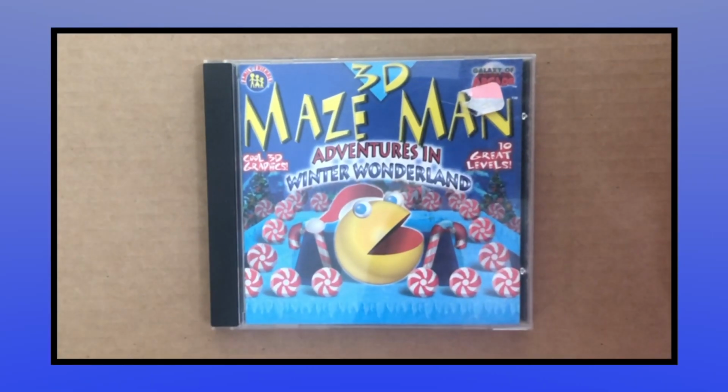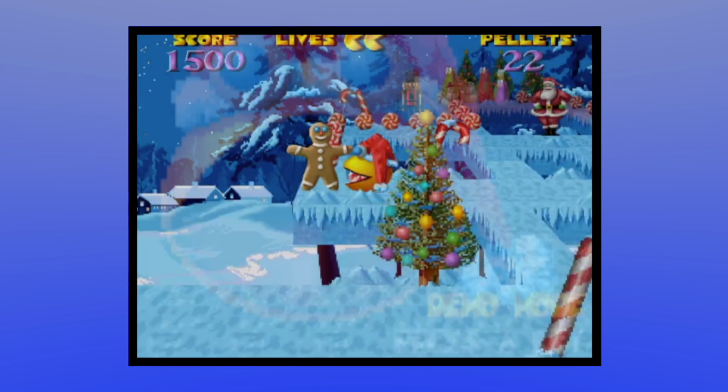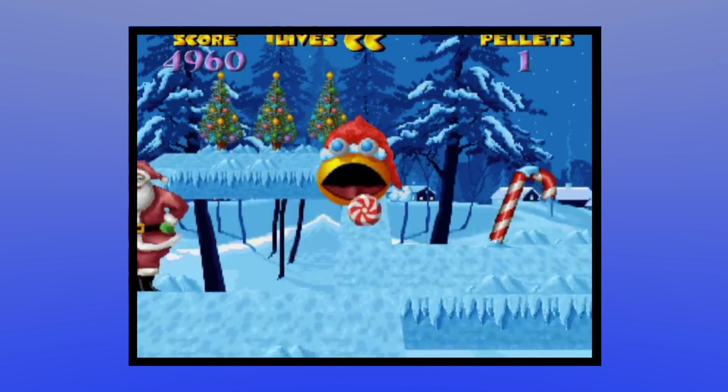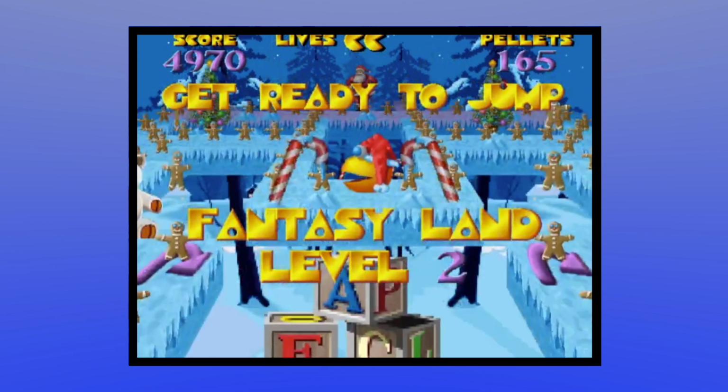3D Maze Man, Adventures in Winter Wonderland. This one was actually the subject of a lawsuit. Can you guess why? As the name suggests, this is a Christmas-themed Pac-Man style game, in 3D. Gameplay-wise, it's very similar to Pacmania, where you get a 3D perspective on the maze and can jump over ghosts. When you finish a stage, it says level clean, which I guess is technically correct since you cleaned up all the oversized peppermints that fill the maze, but I assume they meant to say level clear.